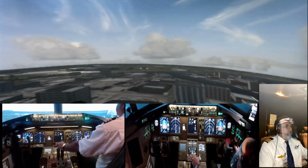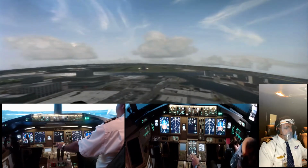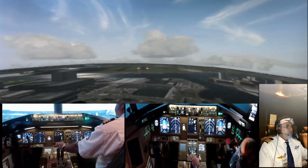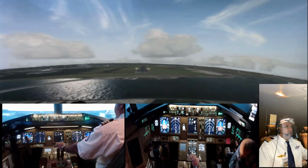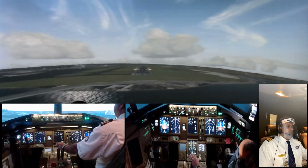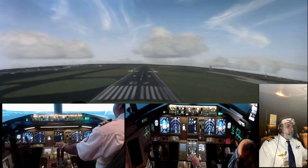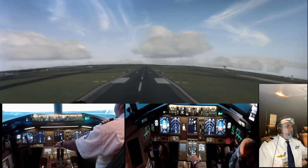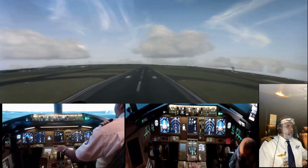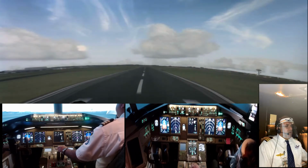300 feet. That's good. We're almost there. We are just slightly high. Higher. That's funny one. Okay. Coming on nicely. Okay. Auto throttle disconnect. Throttles to idle. I bring the nose up a little bit so we can flare.